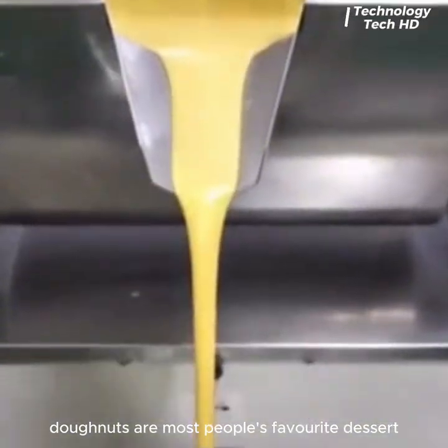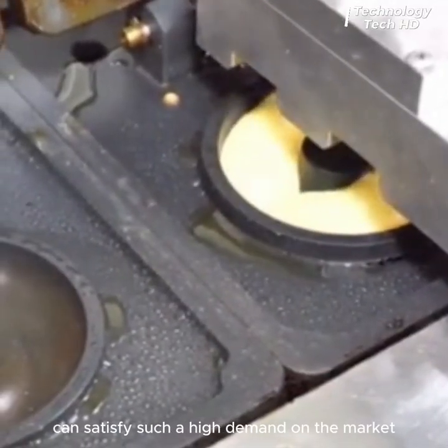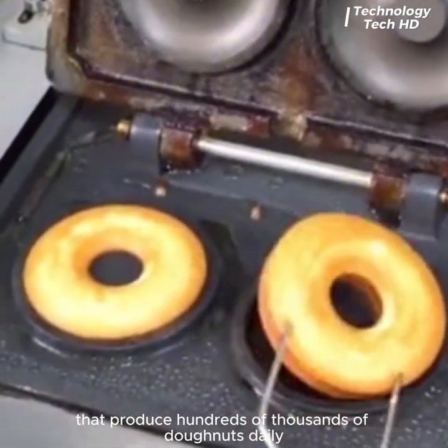Donuts are most people's favorite dessert. These factories can satisfy such a high demand on the market, with these automatic machines that produce hundreds of thousands of donuts daily.